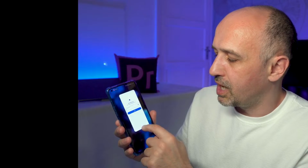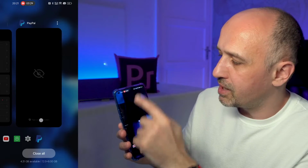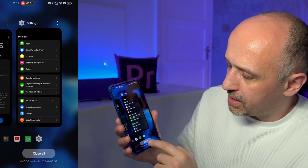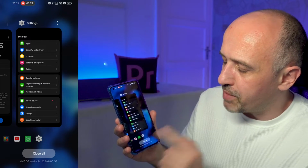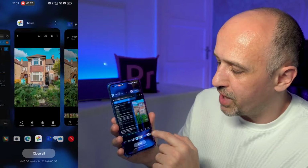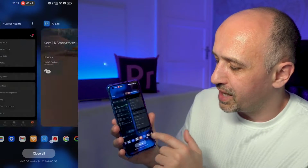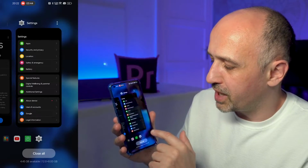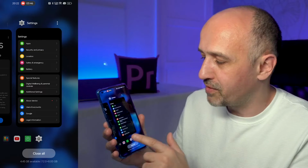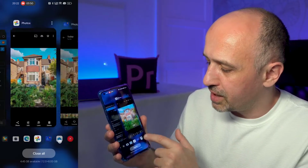That's how it's done. Now, as you can see, this is how I get to the apps and how I get rid of them. I can click to close all of them. Now, this is what I like about Oppo. I get this list of all the apps that are open or available, that I used recently, and I can just scroll through them very quickly and just touch them and they will pop up. That's very useful. It's much easier than looking for the app here on the screen. This is much quicker.